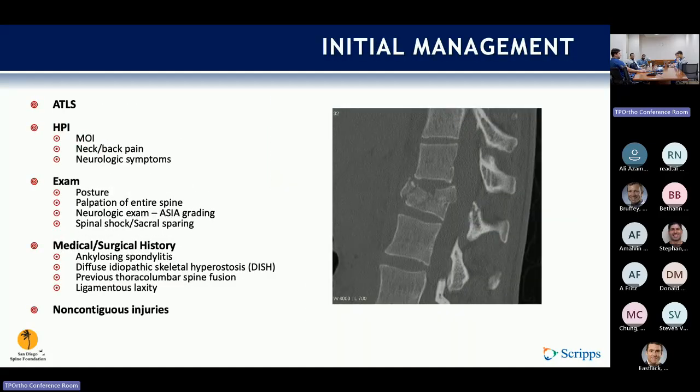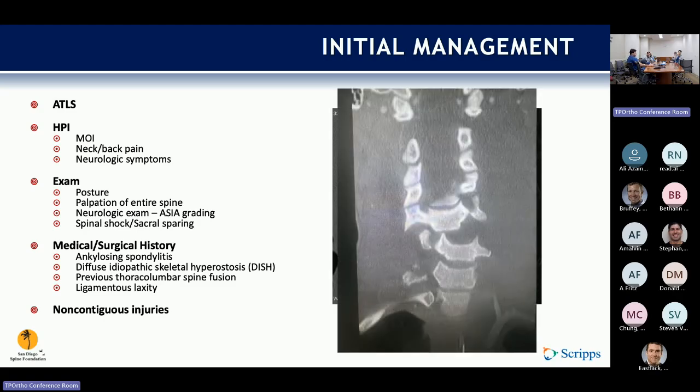So initial management, obviously, usually the majority of these people come through the trauma bay. So ATLS starts the workup. Usually for the HPI, trying to understand if they had any mechanism of injury, if they can tell. Having neck pain, back pain to see if there's a non-contiguous injury. Check for any neurologic symptoms, check for their posture, evaluate the full spine. And then the neurologic exam, obviously try to get an ASIA grading, but in the setting of spinal shock, you can't give an ASIA grading. And then from the medical surgical history, obviously, if they have any DISH or ankylosing spondylitis, have your spidey senses up and get advanced imaging because we don't want to miss these injuries. And then obviously check for non-contiguous injuries itself.